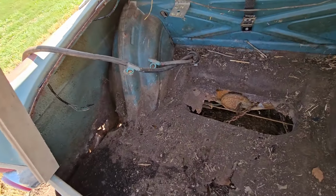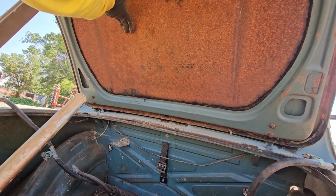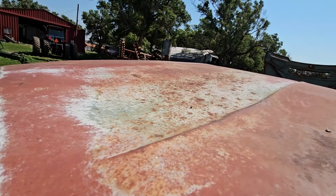So the gas tank was below here. Looks like it went through that hole. The nice part is all the trunk lip is here and relatively solid. So no more dent. Fixed it. Fixed. No more dent. Maybe we can pop out that dent.